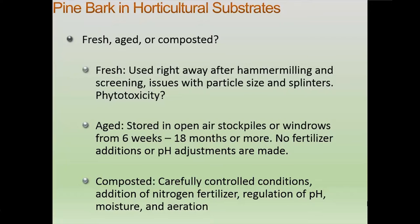So some of the questions that exist around the use of pine bark are, can you use it fresh? Do you need to age it first, or should you compost it? Using it fresh, you use it right away, just out of the screener like that, and put your plants in it. But there are issues with particle size and splinters. It's still very much a raw product at this point, and depending on the tree species you use, it could also be toxic to seedlings.